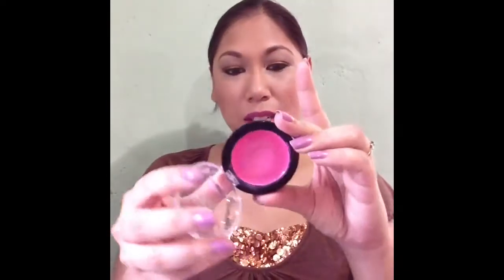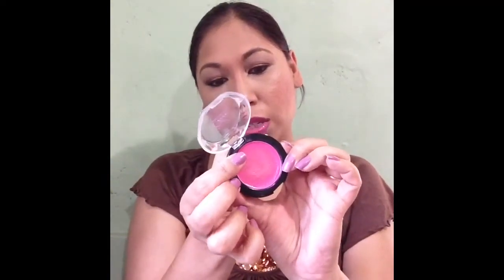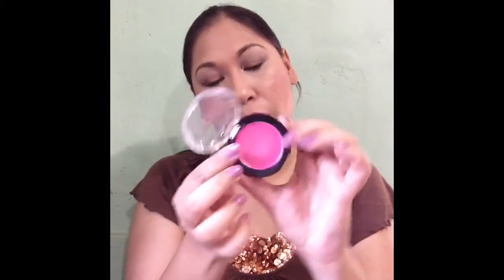Alright, so there is just one that is a cream blush, so I'll go with that first, and that is the Beauty Streets Chic and Lip Color. This is what it looks like. This one is in, I think it's Moody, yes, 01 Moodish, sorry. That's what it looks like.